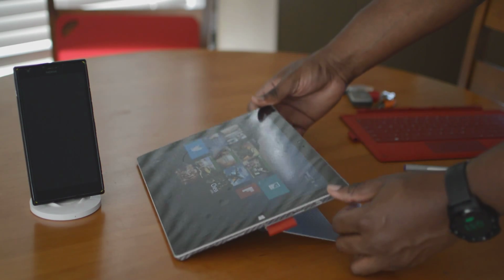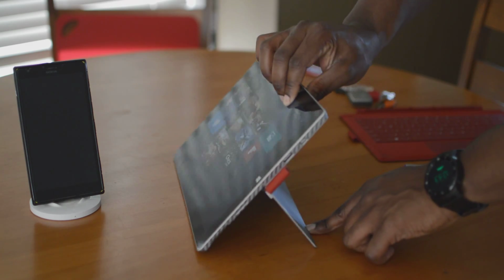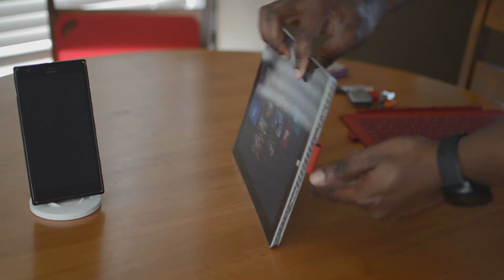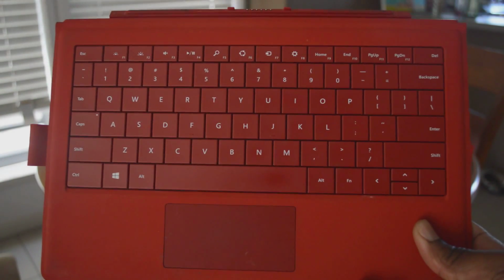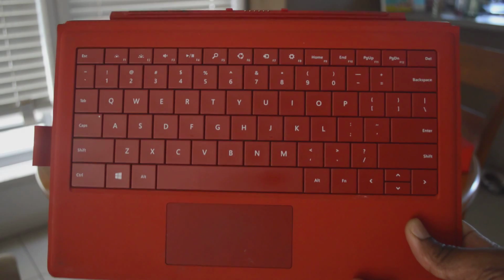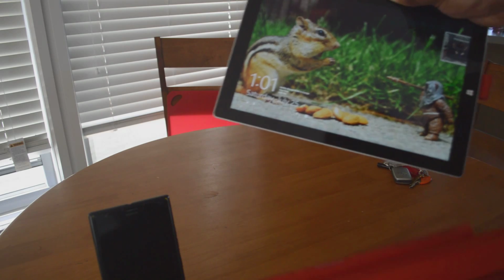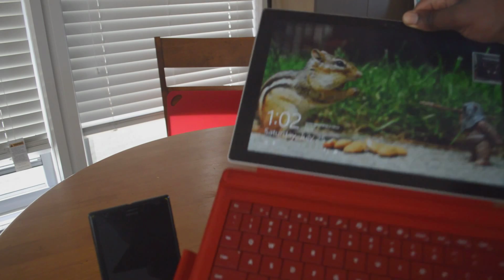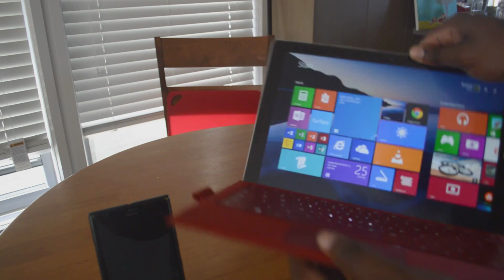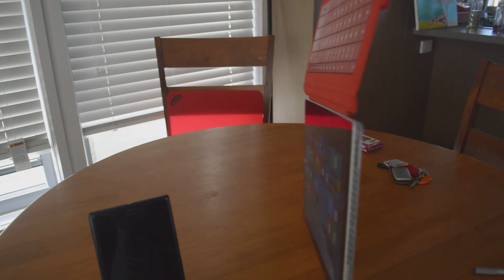Just demonstrating how far back it can lean back with the hinge. On the previous models you didn't have such flexibility, so this is a welcome change. When you buy the device it only comes with the pen. To get the keyboard you'd have to pay extra. The keyboard has a multi-touch touchpad, and it connects to those bottom pins I showed you earlier on, and it latches on magnetically. And once it latches on it's quite firm and strong, and you can see here dangling the tablet, and here it still remains attached, so it's a pretty powerful magnet on there.